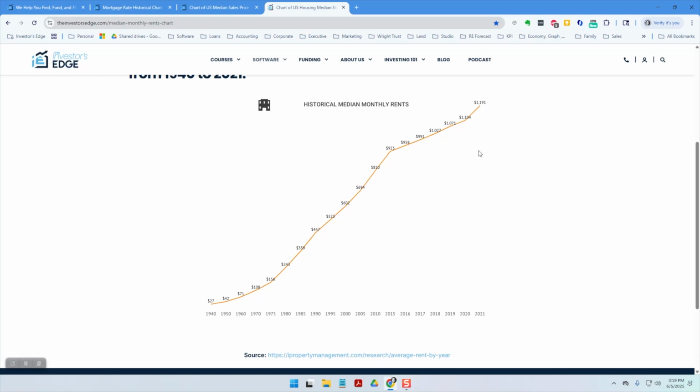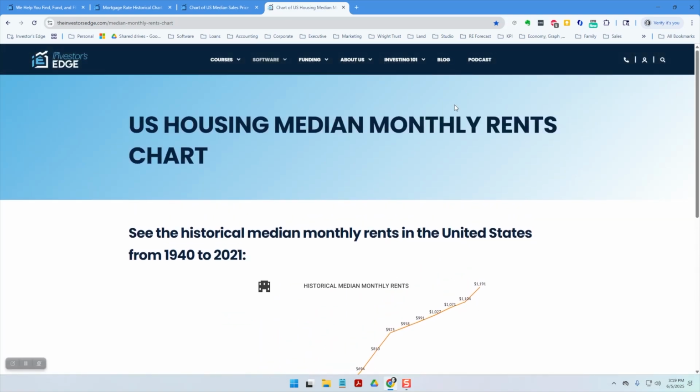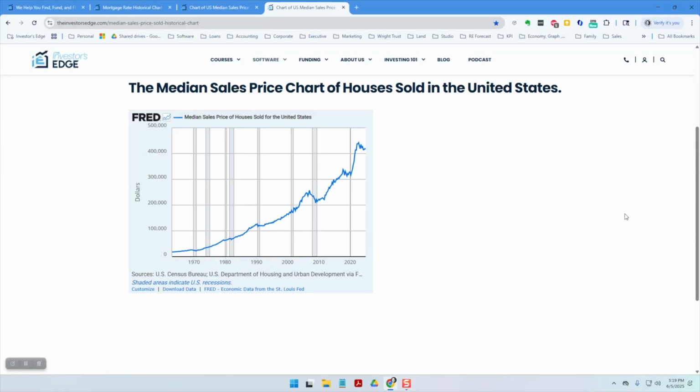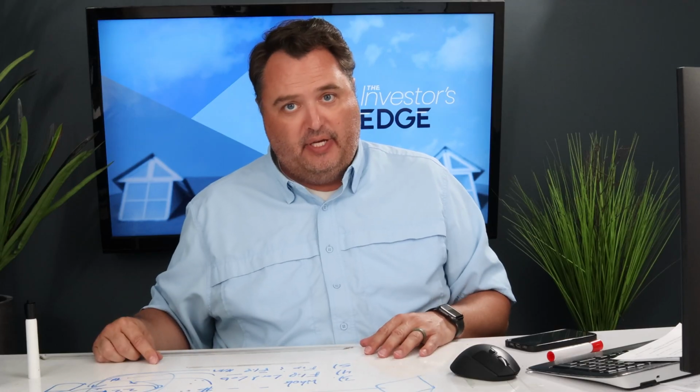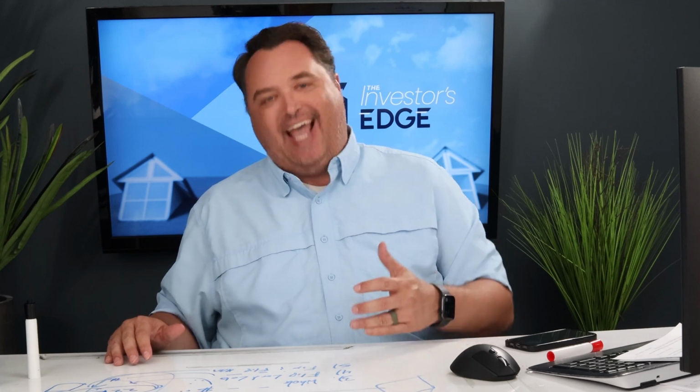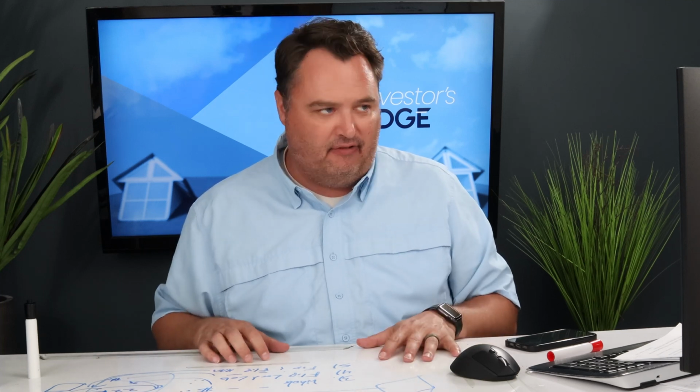Rents go up over time. They just do. And what else happens? Values go up. Oops, that's the median sales price. Values just keep going up. That's just all there is to it. So the longer you can get something, hold it, values go up, rents go up. And if the interest rate goes down during that time, because we're only doing 30-year fixed, you can refinance when it's a point less and have a lower payment. And if you're planning on keeping it for 30 years, you'll have that paid off in about 5 years.